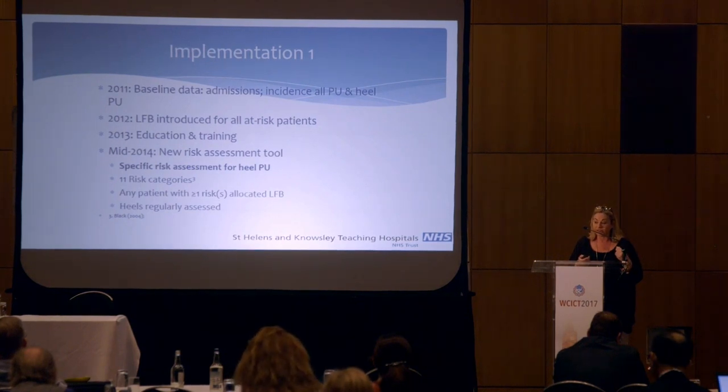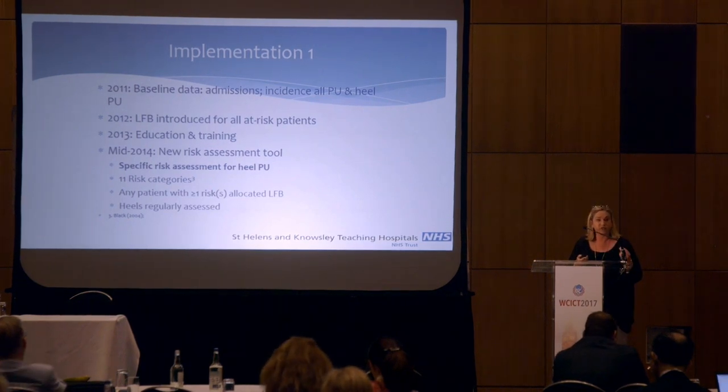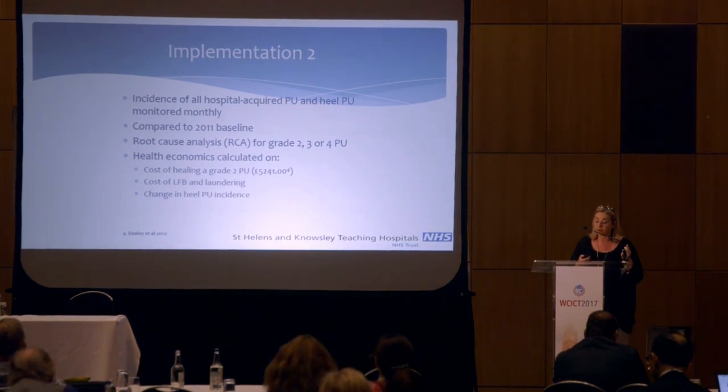Any patient with one of the risks was allocated a low-friction fabric bootee alongside the other preventative protocols, so things like an air mattress, etc. And then the heels were regularly assessed. We monitored the incidence of pressure ulcers monthly, and then we broke it down by location. And then we started to compare it with the baseline, which was 2011 figures. As in most trusts, we do a root cause analysis for all grade 2, 3, and 4 pressure ulcers. And we identified that the cost of healing these pressure ulcers was extortionate, 500-plus thousands of pounds.